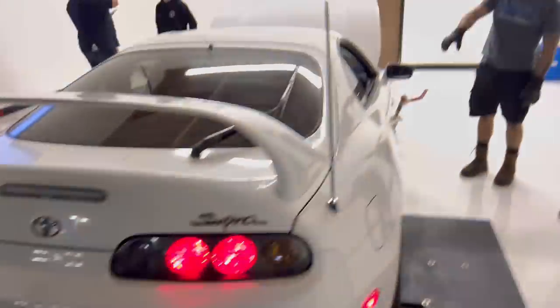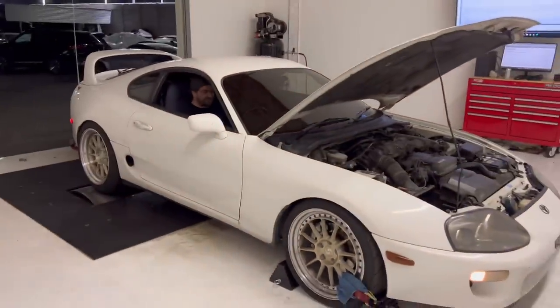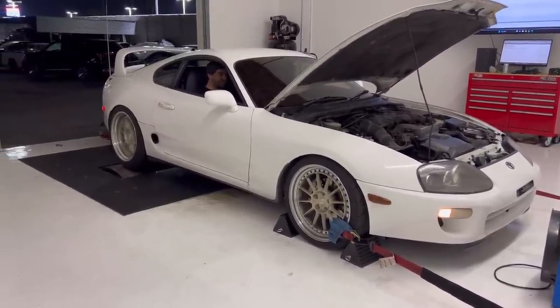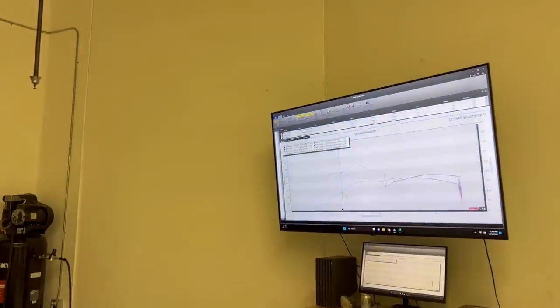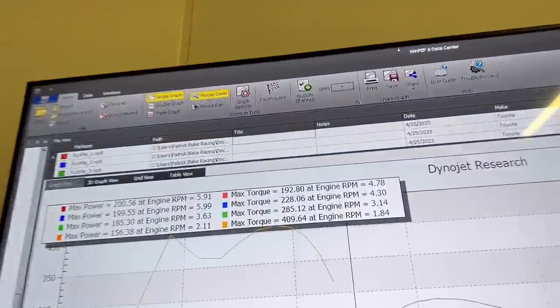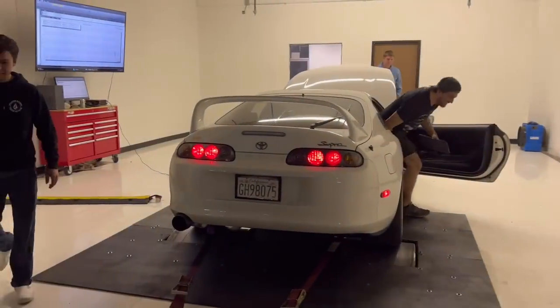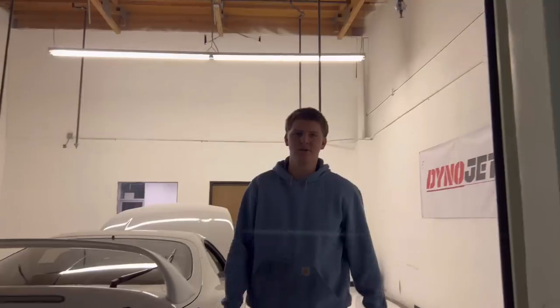And it smells like 87 octane. He's gonna do one last pull in first gear. Really see what she makes now. He said it didn't actually make 409 torque. It just goes based off RPM, so I lied to him. Damn, this thing eats, bro. She's nasty. 2,110 horsepower? Oh my god.